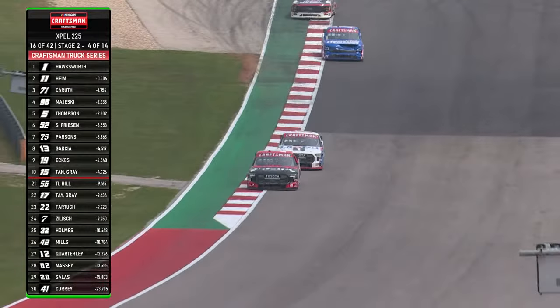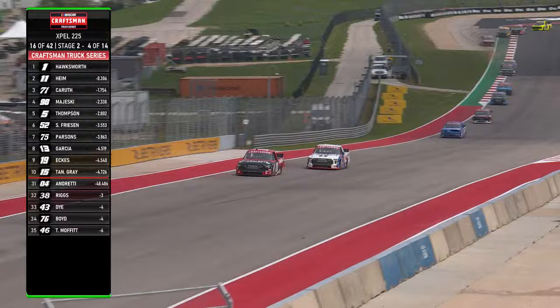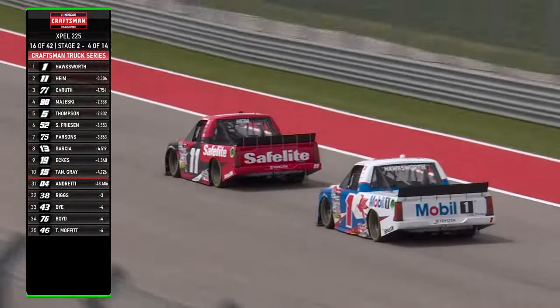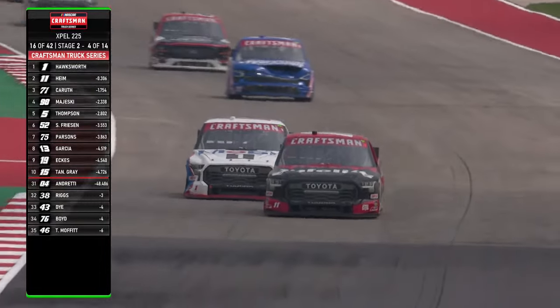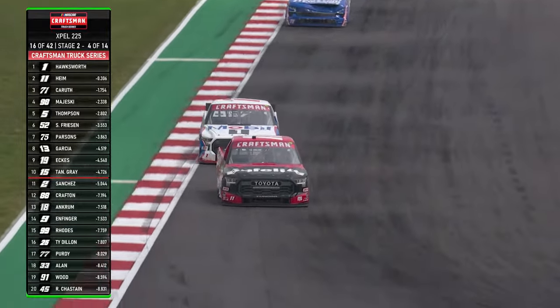No surprise that Corey Heim made his way to the front. Really nice pass. Corey in the simulator spent a lot of hours. I believe he said 10 to 12 hours he spent just on this race alone, trying to figure out exactly what they're going to feel. He said it's very similar to it.